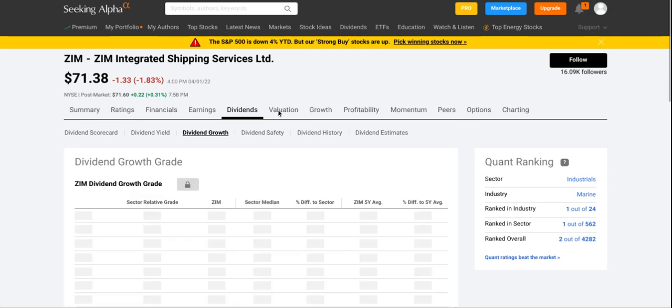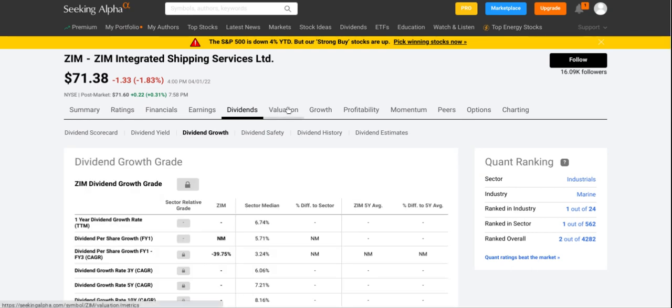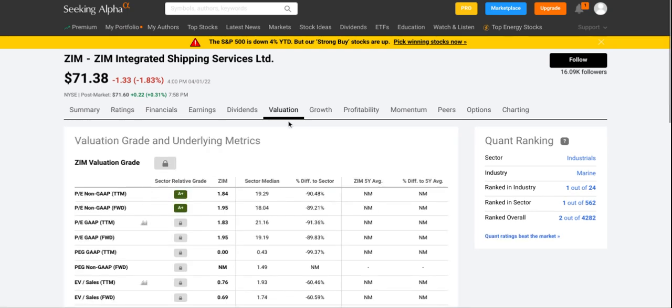We are going to take a look at valuation now. So valuation, Seeking Alpha gives them an A+ with a PE ratio of 1.84 and a forward PE ratio of 1.95 when the sector median is just about 18. So this company looks to be very undervalued, about 90% undervalued compared to the rest of the sector. And I think that's because most people do not know about this one yet.